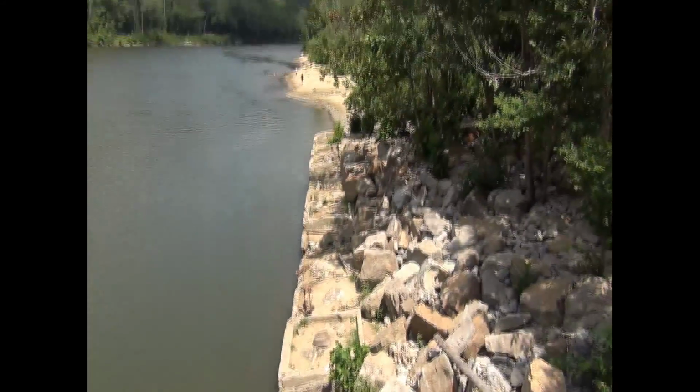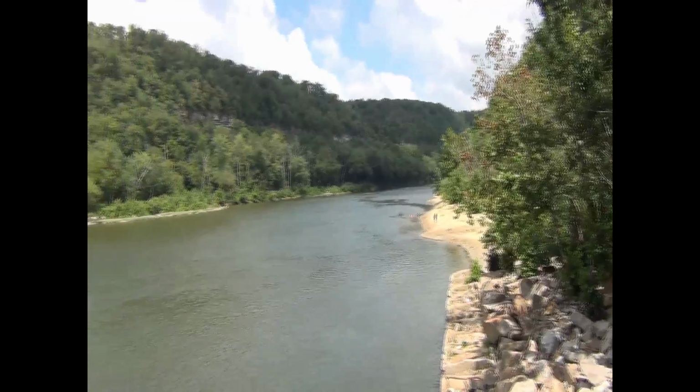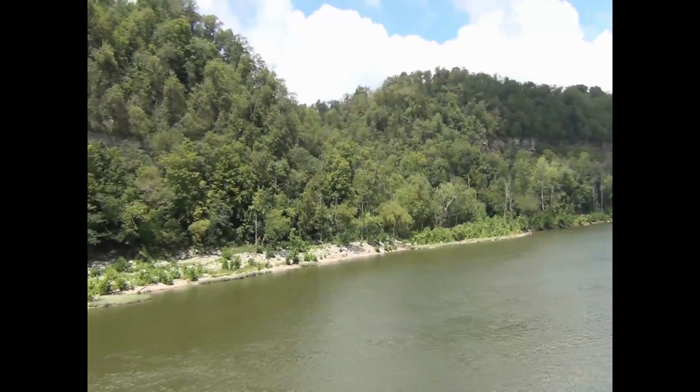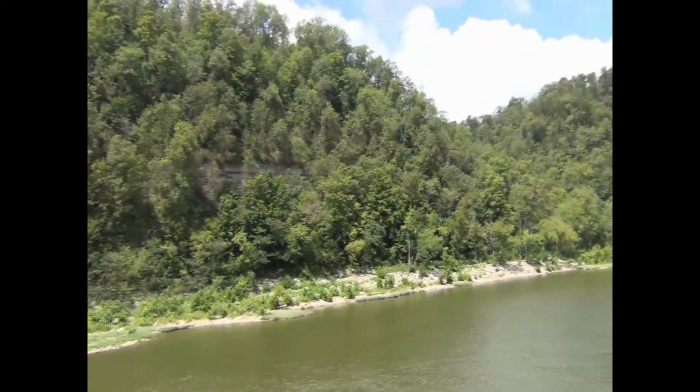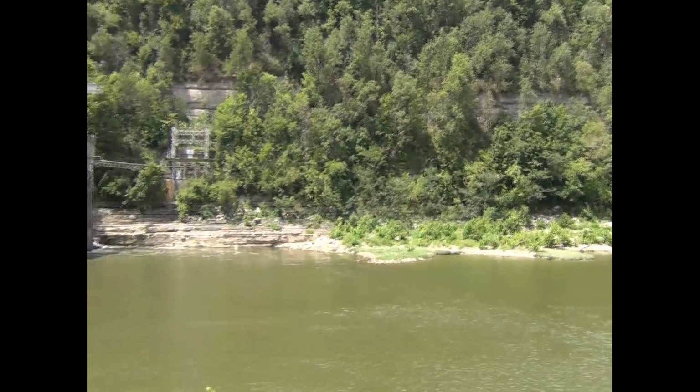Who says you got to go to Florida? Yeah, no kidding. You don't have to go to Myrtle Beach. You've got Myrtle's Beach right here. Oh man, exactly. There's people fishing there. That's why they're down there. Oh, I bet they're doing good too.